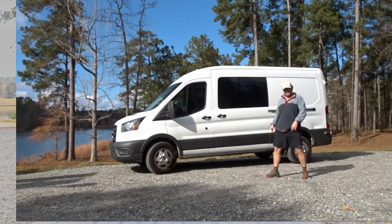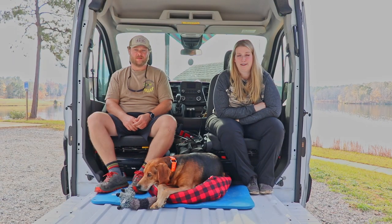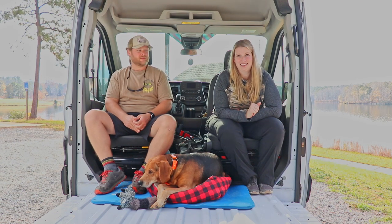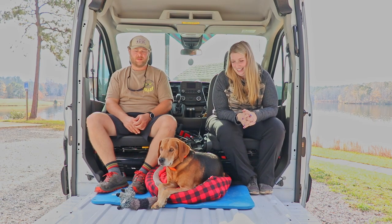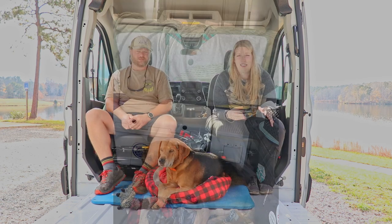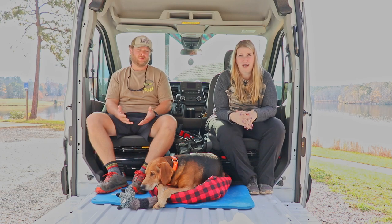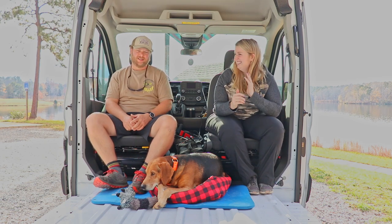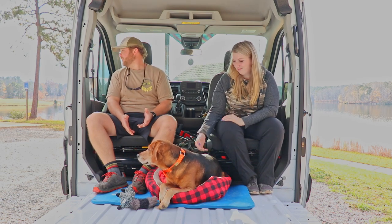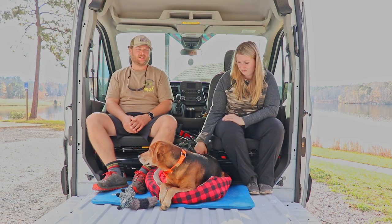So after we returned the van, we started our own quest for finding what we wanted. We loved the Transit. The rental one had its quirks, which we'll talk about in a little bit, but the build of it, as far as the temporary setup, worked perfectly. Price tag wise, we knew the Sprinter wasn't quite in our range. We wanted a baseline and to get into essential van life, with an understanding of where we wanted to go.